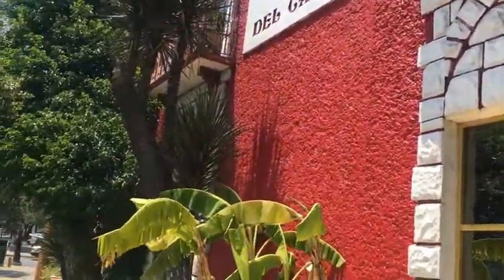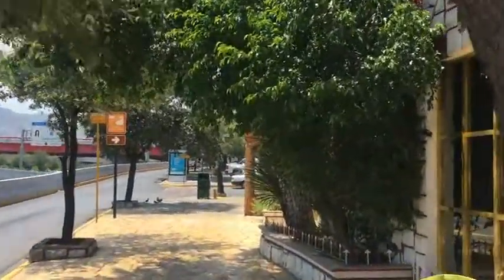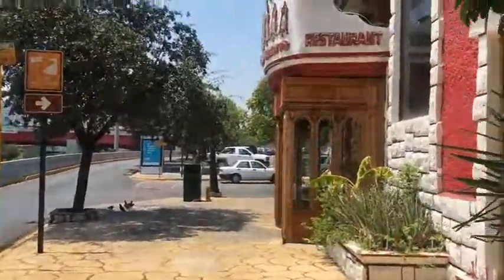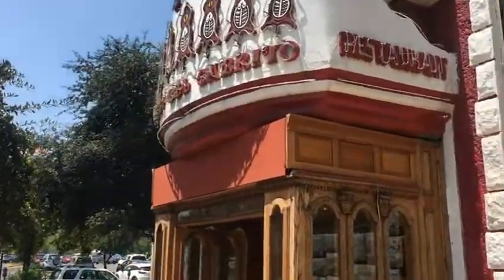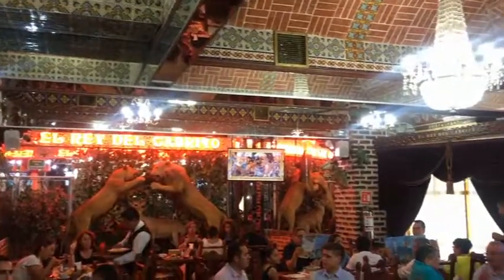Now, our time in Monterrey was very short, very short. But we couldn't leave without making one last stop to the famous restaurant, El Rey del Cabrito. Now, when you get to this restaurant, you're going to see that it's very flashy. You're going to see the doors. You're going to see, like, this weird logo. You're going to go inside, and you're going to see this neon with Spanish tile and stuffed animals. And you're going to think, oh, my goodness, this is such a tourist trap.